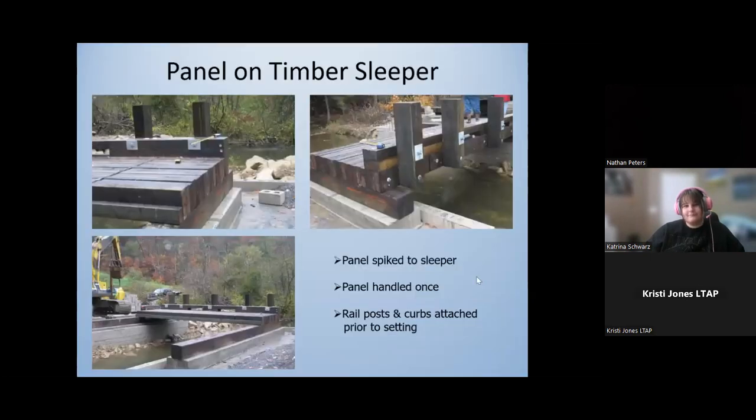Here you can see that installation there. So the panels themselves are spiked into that sleeper. That sleeper really simplifies the installation as well, just because you're getting that smaller, whether it be a 12 by 12 by length or a 14 by 14 by length, you're getting that sleeper in place, easier to handle.